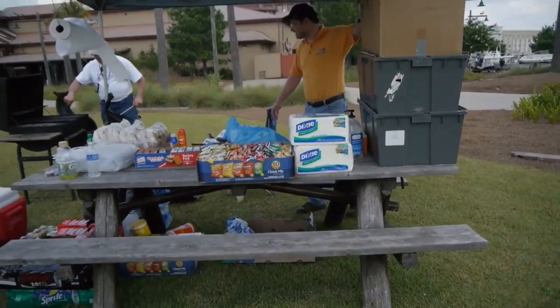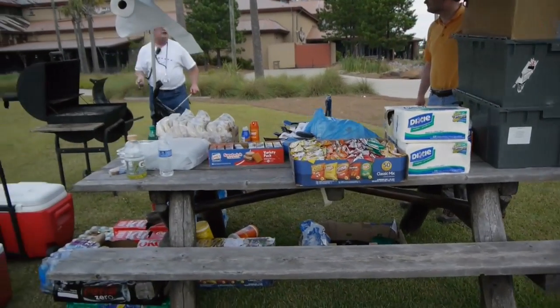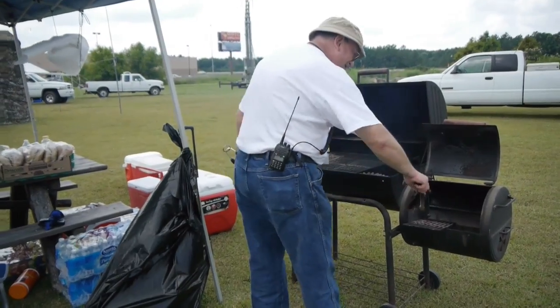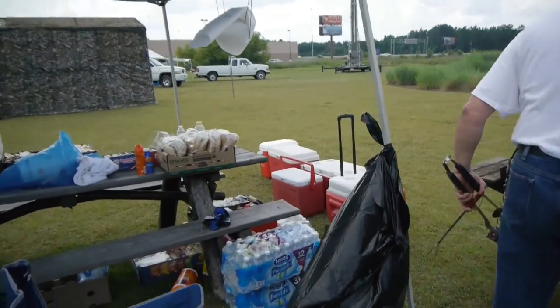You can always count on JARC to feed you well when they have these things. As you can see, they had plenty of snacks, and they had some great stuff they were going to cook on the grill here in a few minutes, and it's always good.